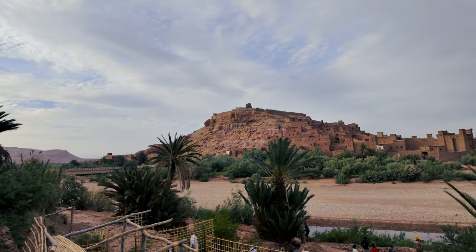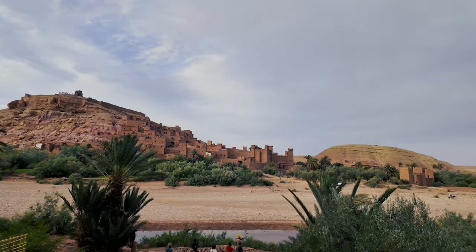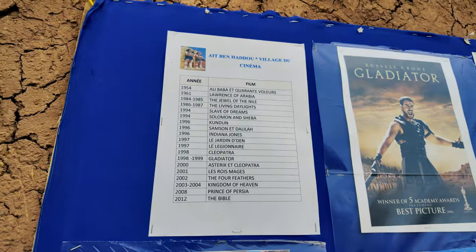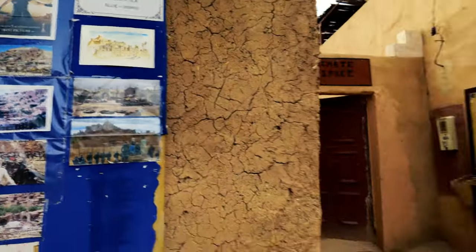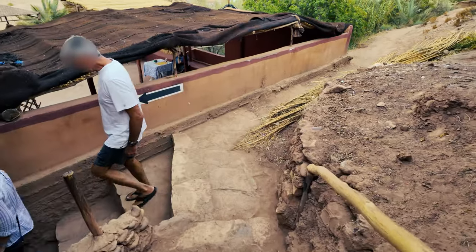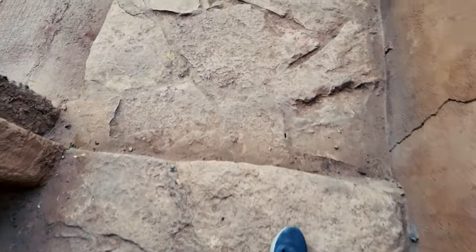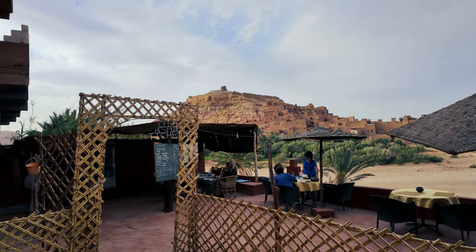This is Ait Ben Haddou, the scene of many a Hollywood movie, and you can see why. Just look at this. Hollywood discovered this incredible place decades ago. From epic films like Lawrence of Arabia and Gladiator to TV shows like Game of Thrones, these theatrical clay buildings and kasbahs have served as the perfect setting for Hollywood's vision of an ancient exotic world.